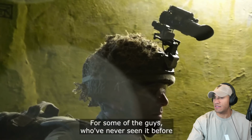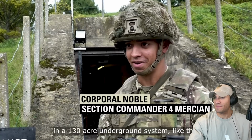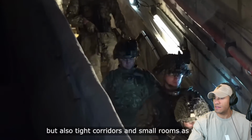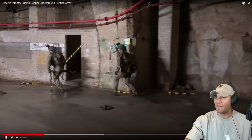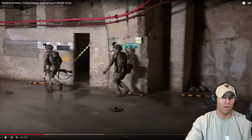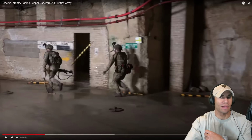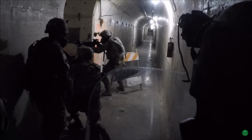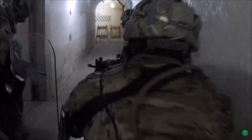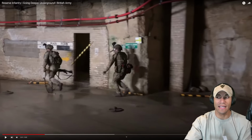For some of the guys that have never seen it before, it's a big shock, because they're not used to working in a 130-acre underground system like that, with lots of wide caverns, but also tight corridors and small rooms as well. So the tight corridors, if you don't have a ballistic shield, which is something that we didn't really implement into the training, it was kind of just one of the plastic ones. But having a ballistic shield in something like this is going to help a lot.